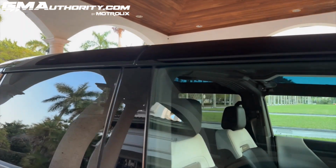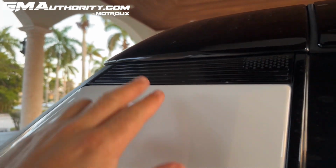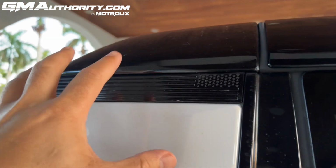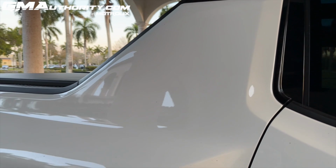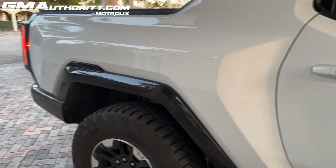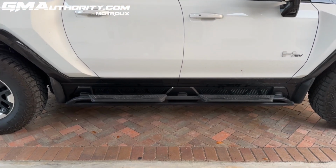To finish up with the greenhouse, let me show you this little detail. You have the US flag right here integrated into the actual C-pillar panel here. That's great. And from there, it goes into body color, except for, of course, the trim that goes around the wheel well and then the rear bumper. Over here between the wheels, you will see a few interesting things taking place.